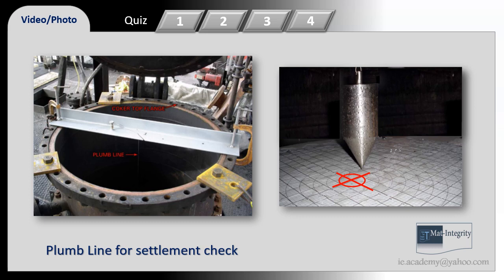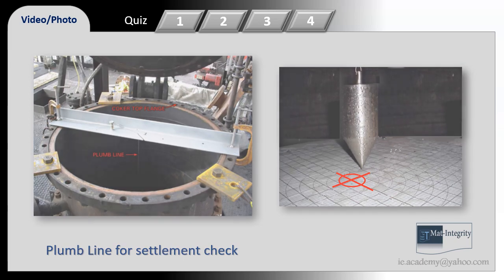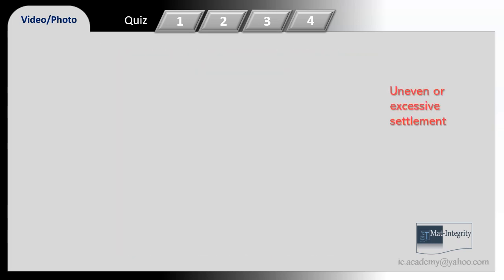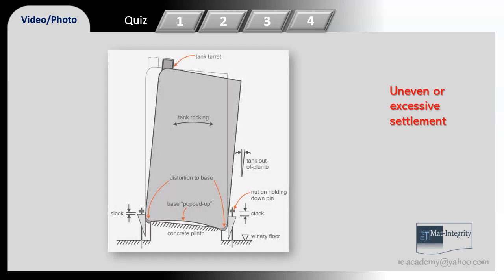Coming back to the foundation settling, an important question arises: what should we do if foundation settlement is detected? Basically, some settling is expected in any foundation. Therefore, when settlement is even and of a nominal amount, no trouble should be experienced. However, if it is excessive or uneven, the settlement should be corrected before serious damage occurs.